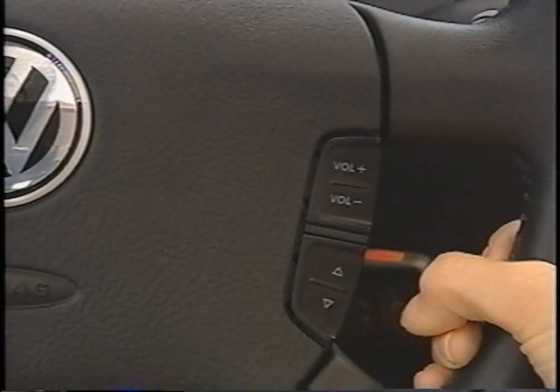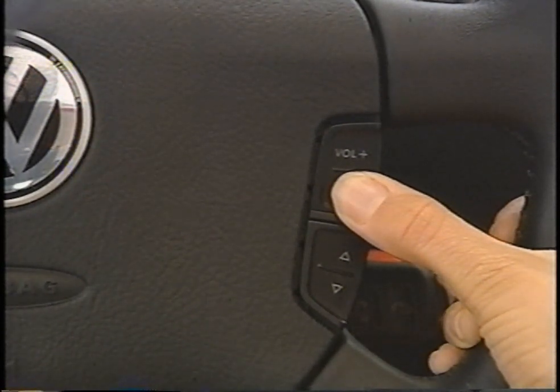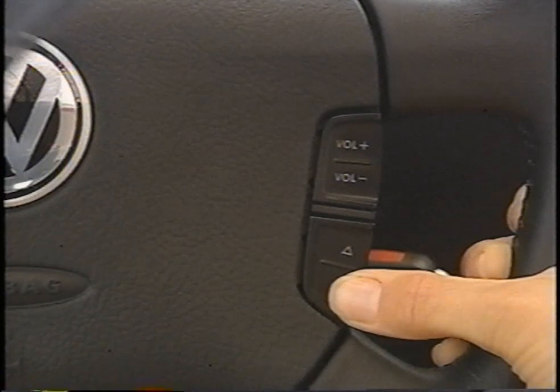The rocker switches on the right control the radio or CD player, whichever is in use. Volume can be controlled up or down. The bottom rocker switch lets you sift through radio stations or CD tracks.